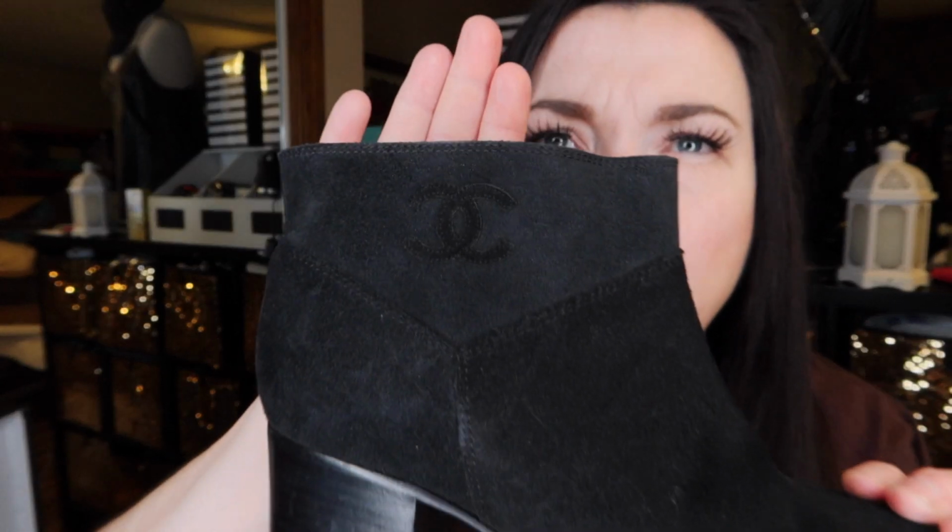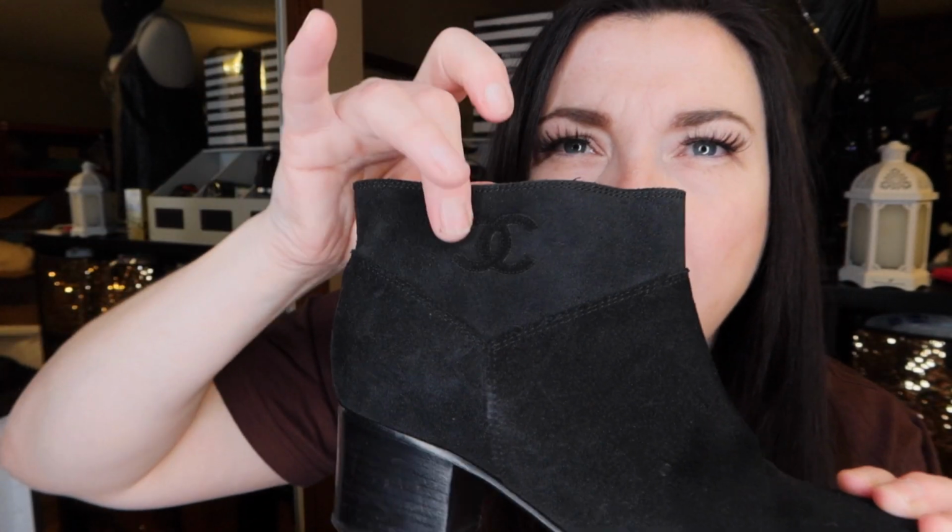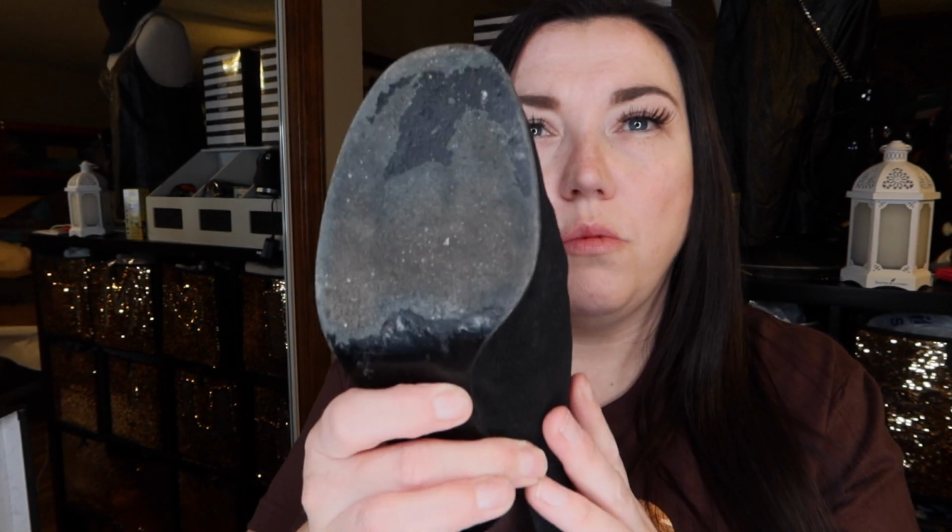Alright, so let's see what we got. Ooh, these are pretty. Really pretty. They're suede, and they've got the embossed Chanel logo. But the problem I see with these is that there's no zipper. There's nothing for you to loosen them to actually get them on. The bottoms are a little worn. I mean, I think I could still sell them for quite a bit.